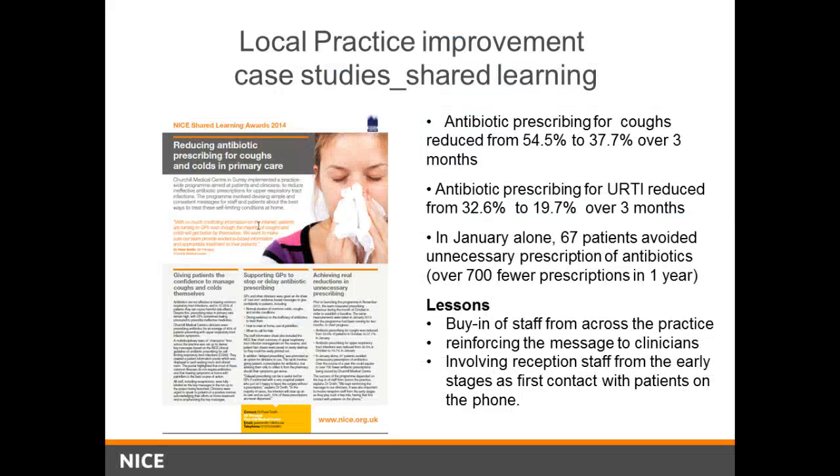NICE also makes available on its website examples of case studies that demonstrate improvement based on utilizing the NICE guidance, and that can be shared with other practices. This slide shows an example of a case study on reducing antibiotic prescribing for coughs and colds in primary care following the implementation of NICE guidance in a practice. The authors found that antibiotic prescribing for coughs reduced from 54.5% to 37.7% in 3 months in their practice, leading to an estimated over 700 fewer prescriptions in 1 year.